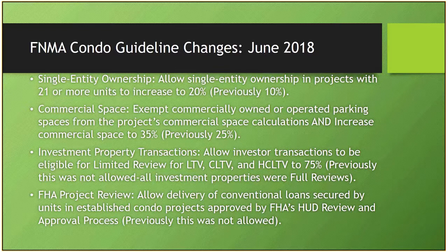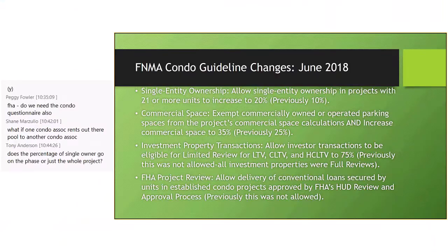The commercial space, it was 25% of the actual use of the project itself, and now they've increased it to 35%. That's good. That opens up, again, our urban areas. That's where we see that, and it's typically just the lower portion of the project, the high rise, that have those businesses. So just increasing it 10% from 25 to 35% for the commercial use and from 10% to 20% on the single entity ownership, that opens a lot from me actually reviewing condos to where things were not eligible to now being eligible, which is good.